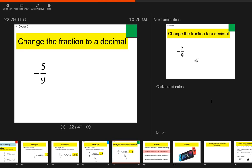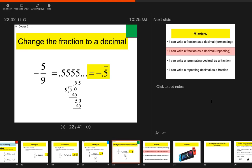All right, I had another one, but we're going to skip it if you guys are okay with that. Yeah. All right, could you handle this one? Is the answer going to be positive or negative? Negative. It will be negative. Okay, when you do this division, you get a whole bunch of repeating numbers, so it's negative 0.5 repeating.